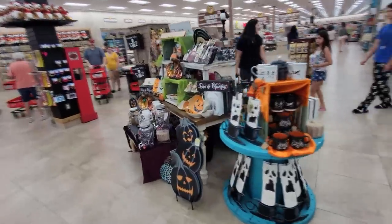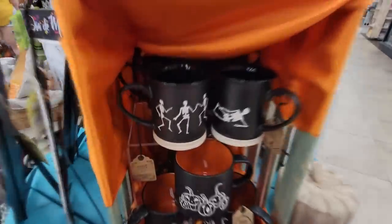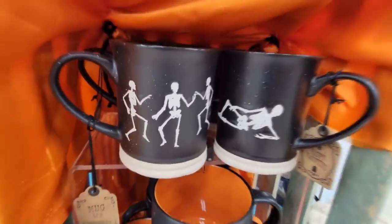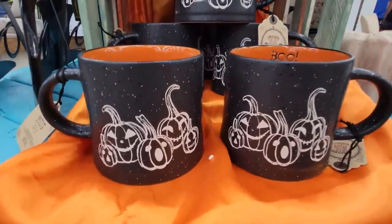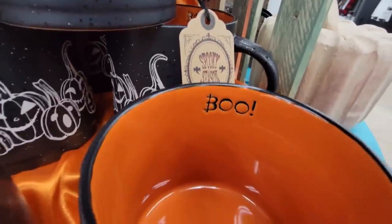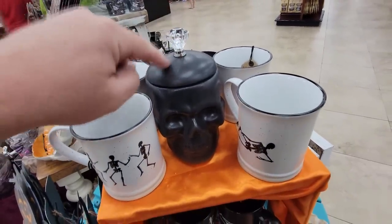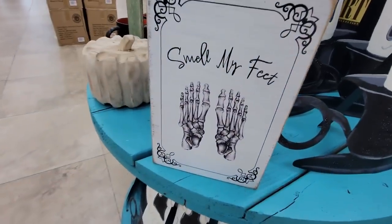Okay, let's look at some of the stuff that they have set up on this display right here. Look at these mugs. I love the ones with the skeletons. Look, this one's just kind of chilling. These ones are dancing, or maybe they're playing tag. And then we have spooky pumpkins on this one. Look, it says boo inside the lip. And this must be like a little skeleton tea holder or something, or maybe coffee, since these are coffee mugs. What in the world? Smell my feet.